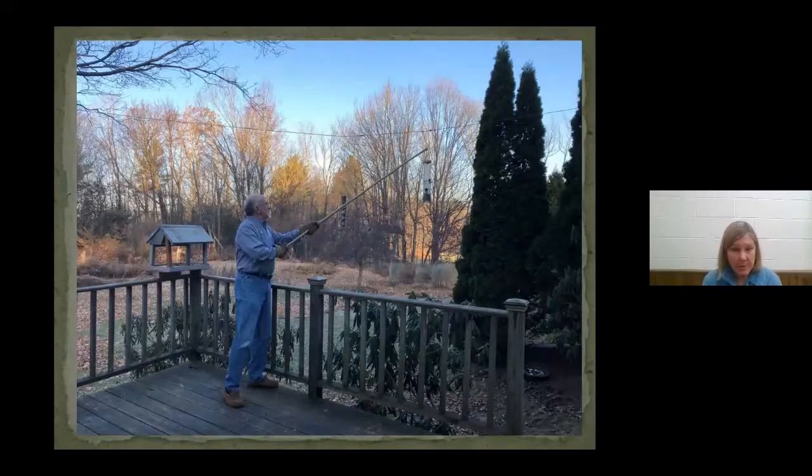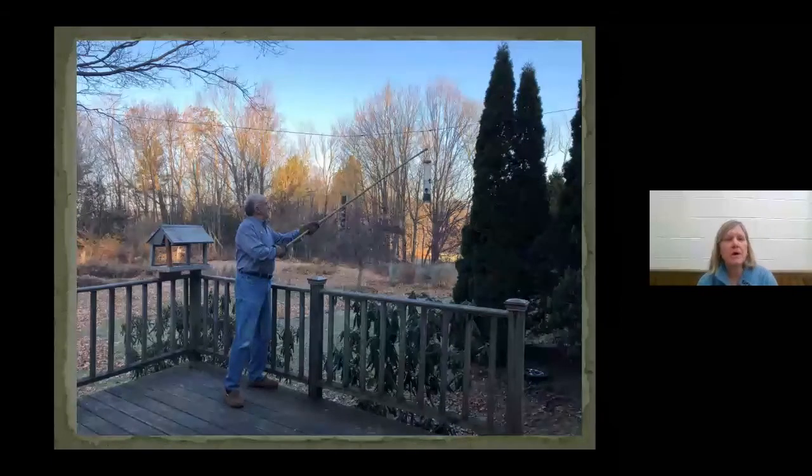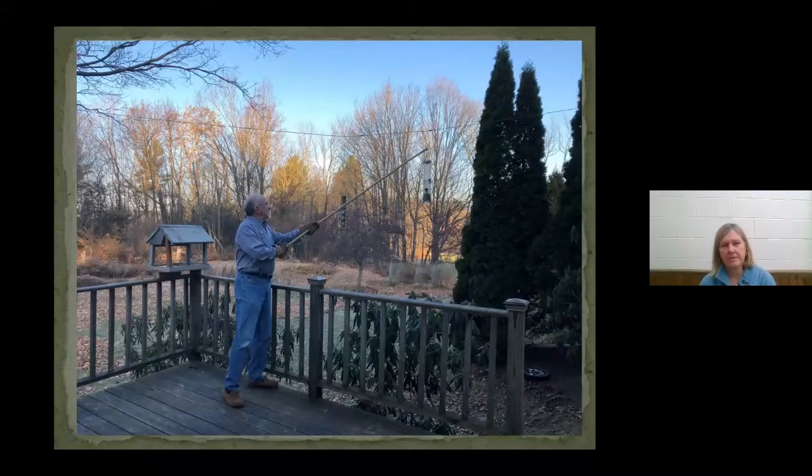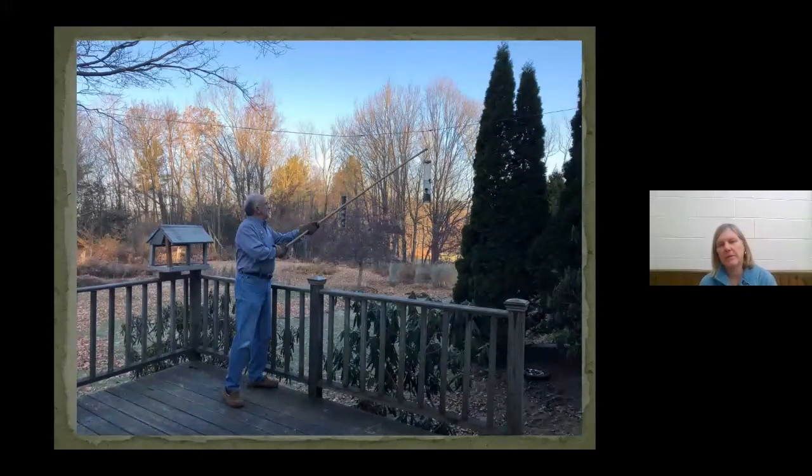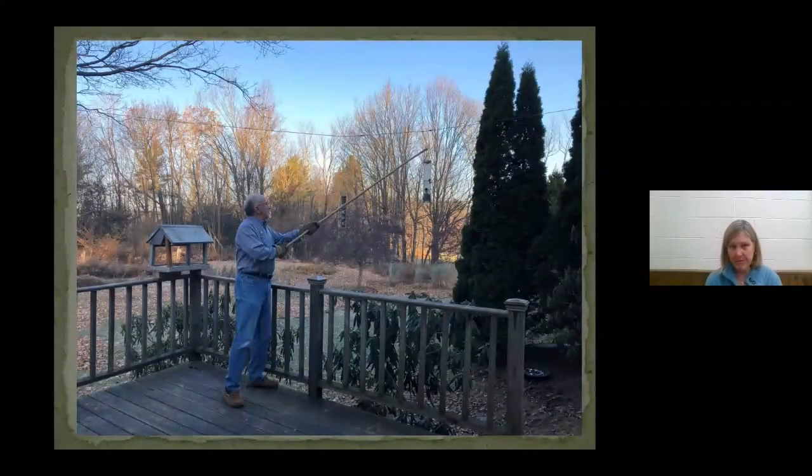I just want to talk a little bit about timing for feeders. Mass Audubon and other organizations recommend that you begin feeding in mid-December and feed through the end of February. Those 2.5 months coincide with black bears' minimal activity, when the black bears are least active. They're often in a deep sleep during that period.